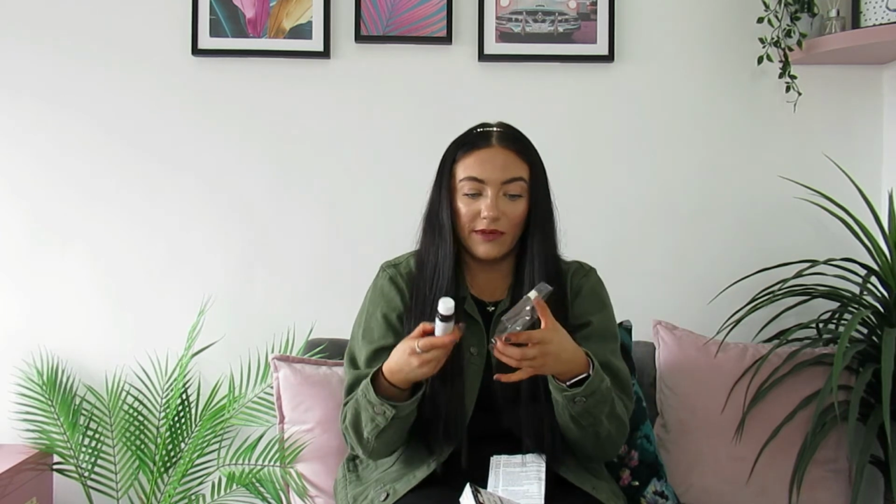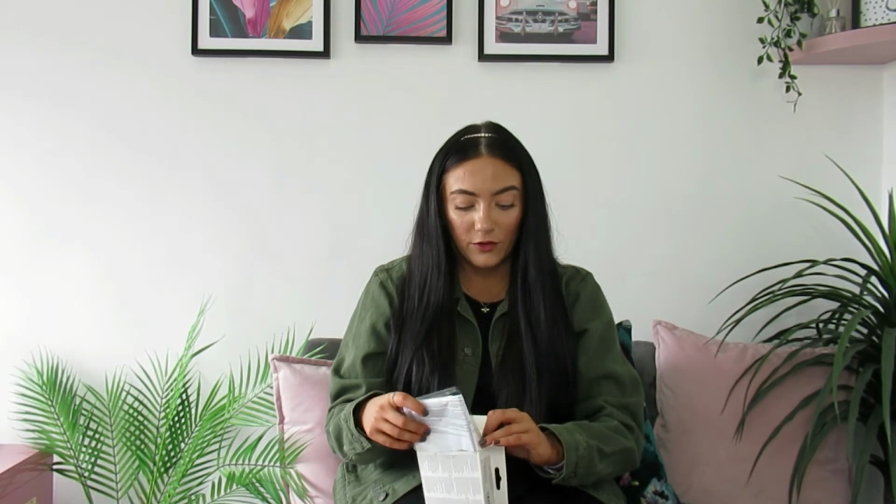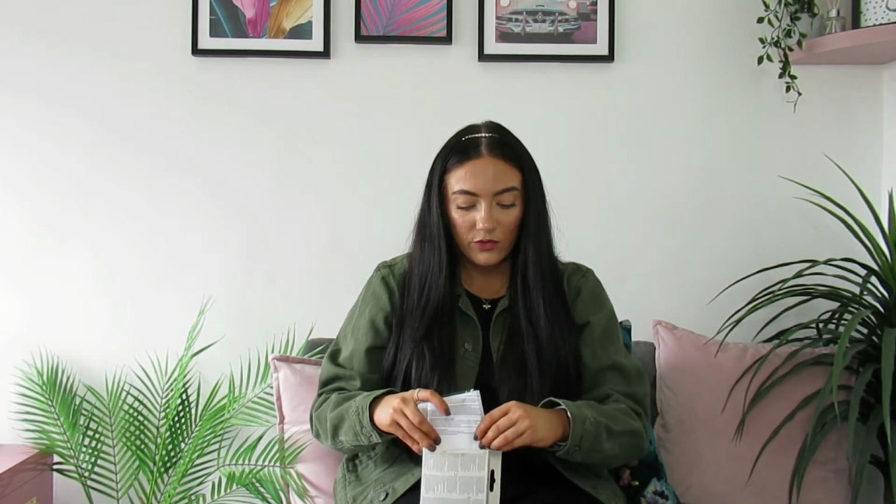And the instructions are, you basically put however much of the colour cream into there, put some of the activator in, however much it tells you, mix it together, slap it on, and you're good to go. And I think we did them the first time, and they lasted weeks, like quite a few weeks. We should be due to do them in a few more weeks, but not quite yet.